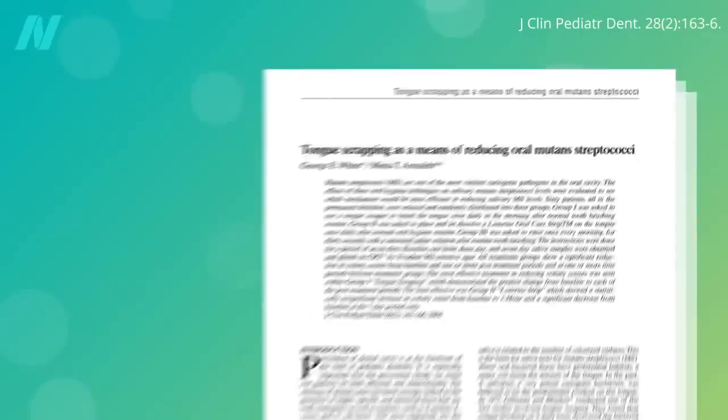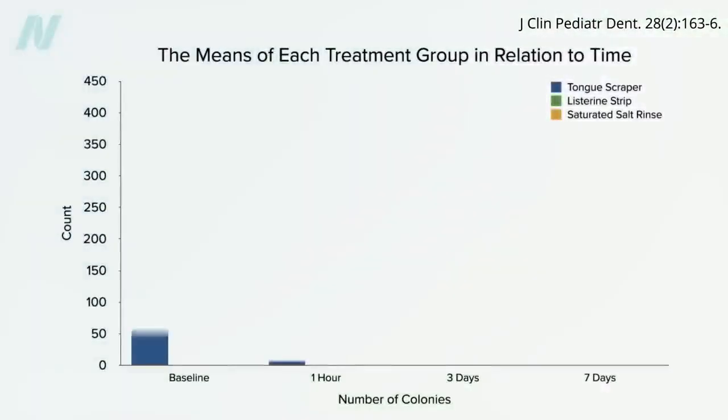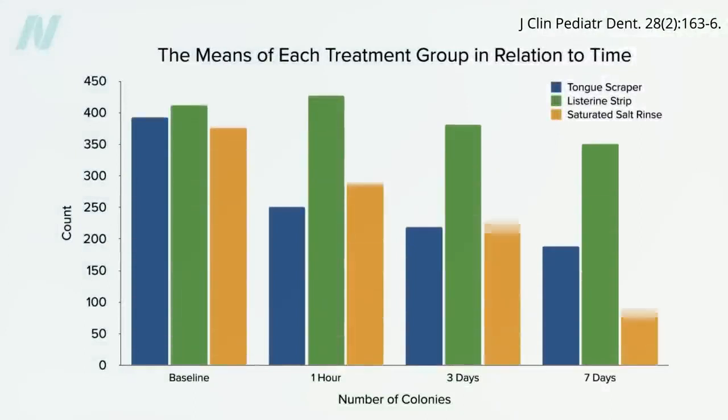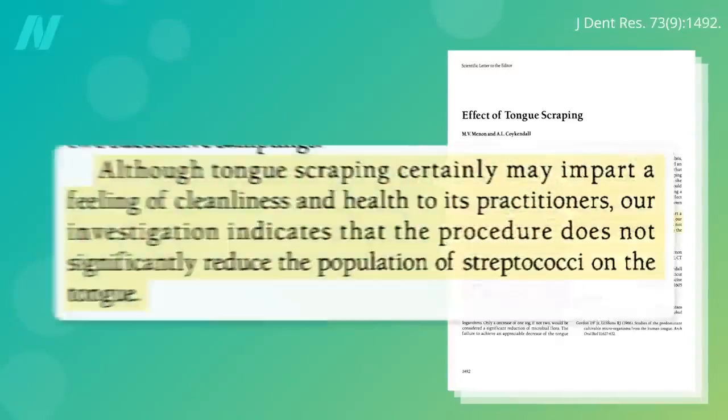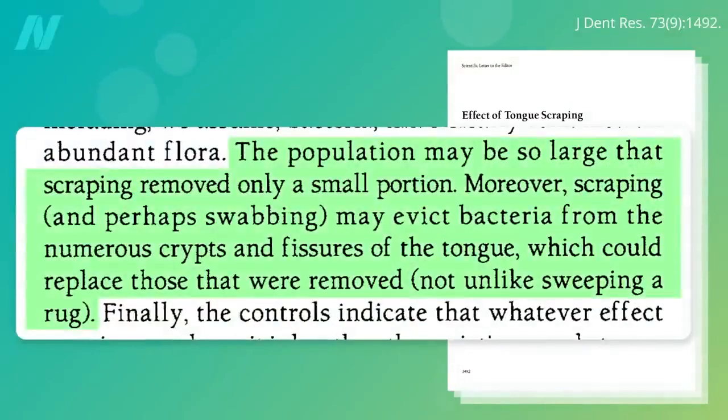What about tongue scraping as a means to reduce the acid-producing bacteria that cause cavities, called strep mutans? This study showed a beneficial effect compared to using Listerine brand oral care strips or saltwater rinses, but this other study found no significant effect. Maybe the population of bacteria is just so large that scraping removed only a small portion, or maybe it's like sweeping a rug where you're just kind of moving stuff around.